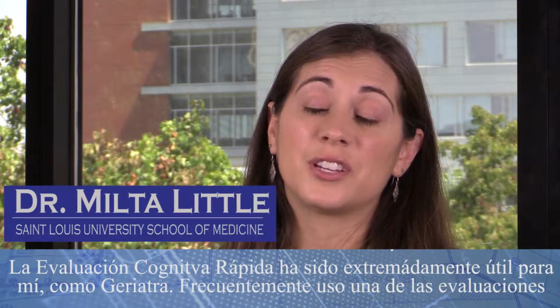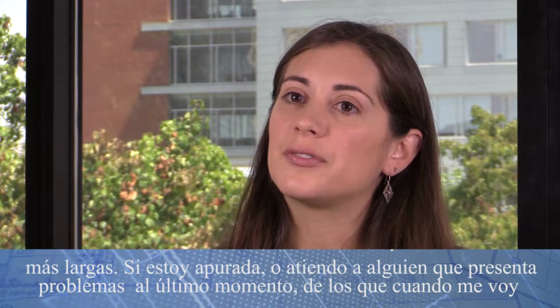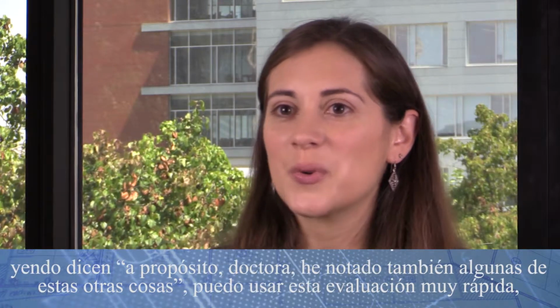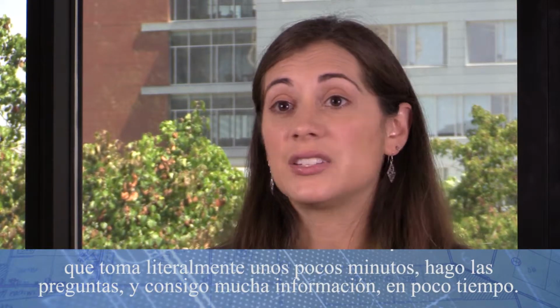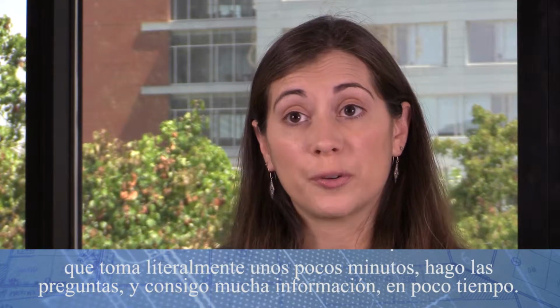mild cognitive impairment. The rapid cognitive screen has been extremely useful to me, even as a geriatrician, where I tend to use some of the longer screens more frequently. If I'm in a hurry and I have somebody with what I call the doorknob complaint, where I was about to walk out the door and then they say, oh, by the way, doctor, I've also noticed some of these other issues, I can use this very rapid screen. It takes just literally a few minutes, and I ask those questions, and I get a lot of information from that in a short amount of time.